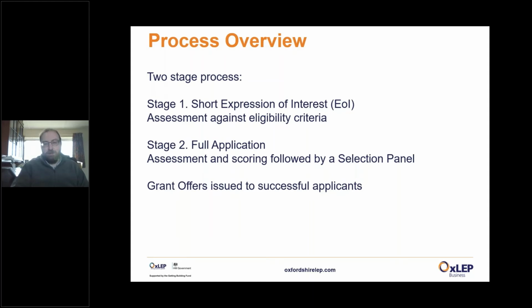Has the business been operational in Oxfordshire for 2 years? Is it able to receive subsidy control aid from OxLEP? Is the activity within scope? So it's not one of those ineligible activities that we listed in the guidance notes on the slide earlier. We aim to turn that around quite quickly, and the timelines are set out on the next slide, which I'll get to in a moment.